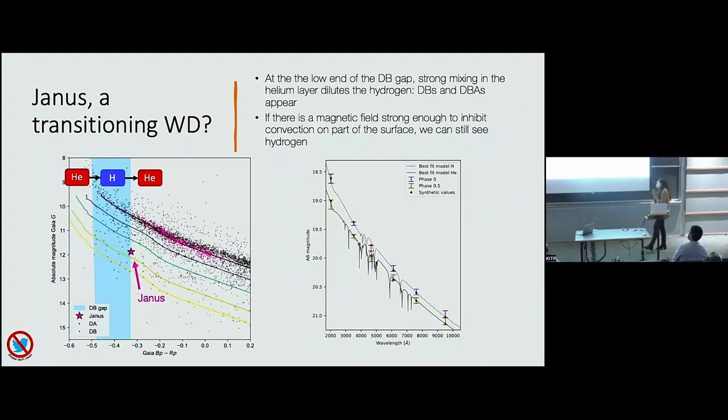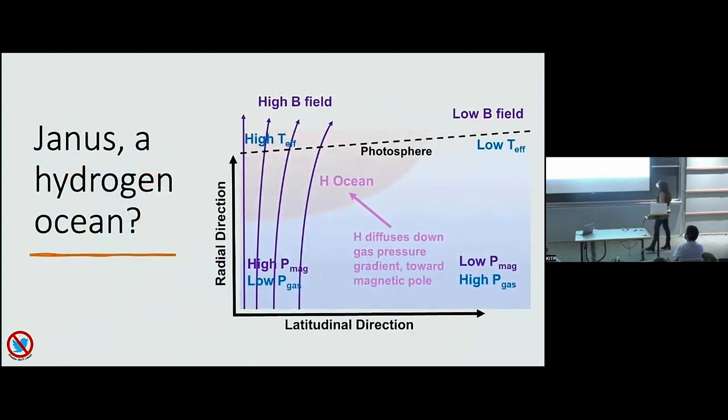And maybe what's causing the difference between the two phases is that there's a tiny magnetic field on the surface, which on one side is strong enough to inhibit convection, and on the other side is weaker. And so convection has already won and has already diluted the hydrogen. So on the stronger magnetic field phase, we see the hydrogen, and on the weaker, we see the helium. So that's a possibility.